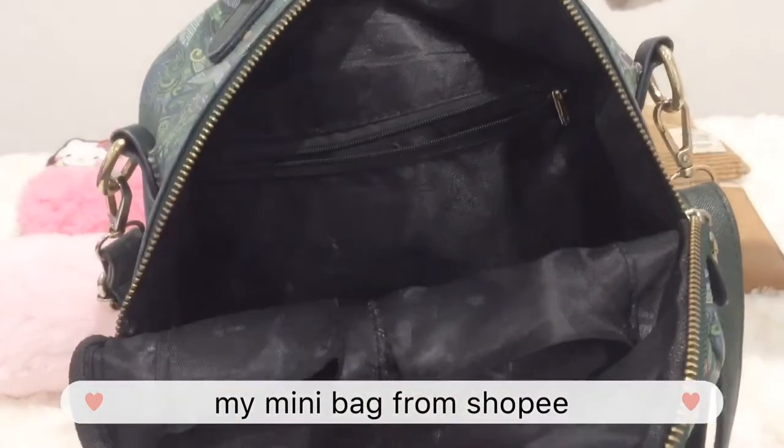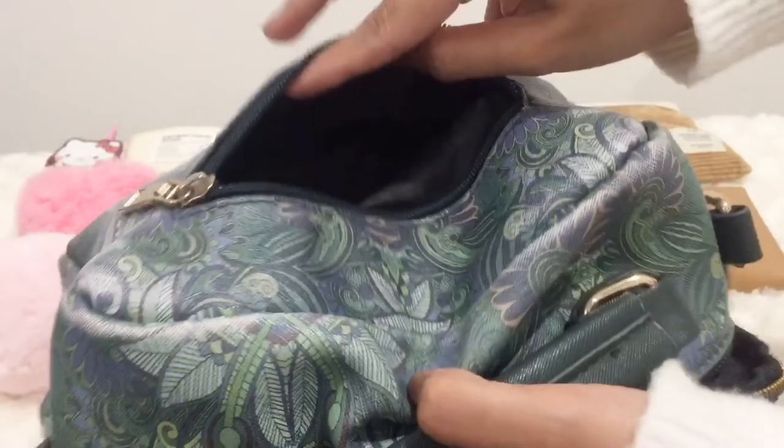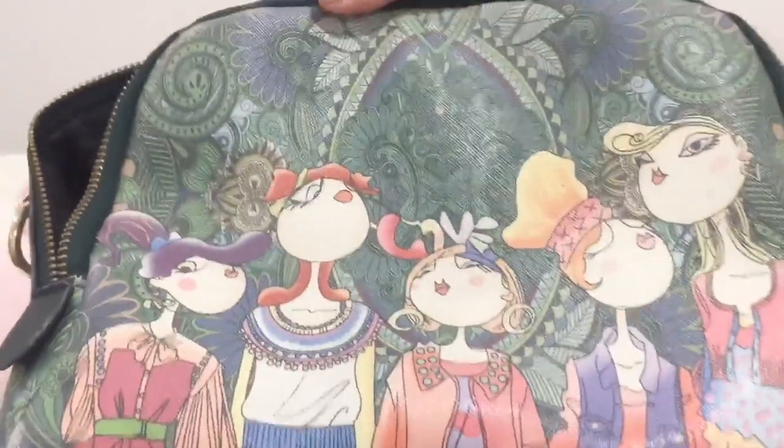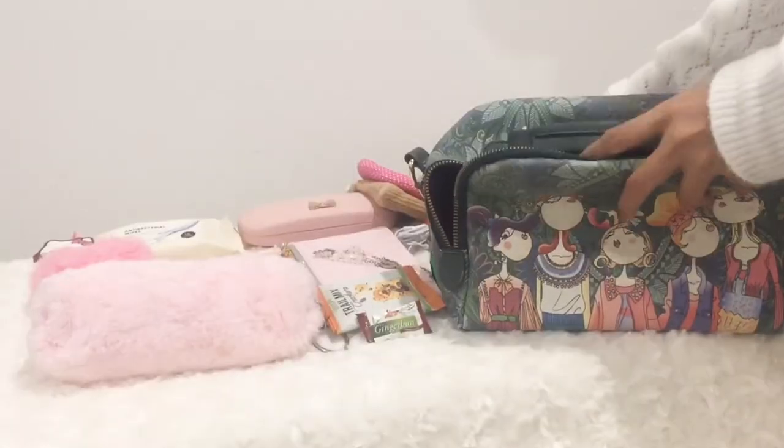Thanks to Shopee for this mini bag. It comes with 3 pockets inside and 1 pocket at the back. It can really fit all the things I need for my day-to-day. So it's really nice and a good bag.